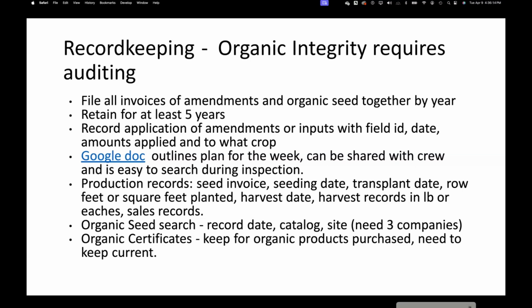then how much square footage or row feet was planted? What was your transplant date? And what was your seeding date? These are part of your production plans generally. And then the inspector will ask for you to show them where that seed was purchased from. So a seed invoice coming out of your folder of all your invoices. And that is what we call a complete audit, a complete traceback exercise.